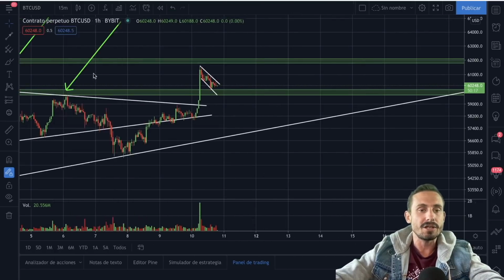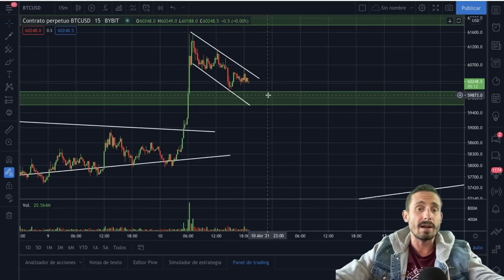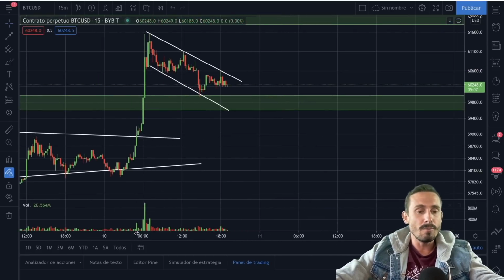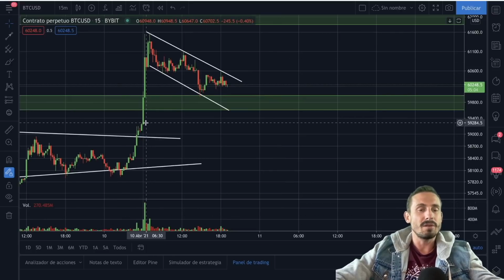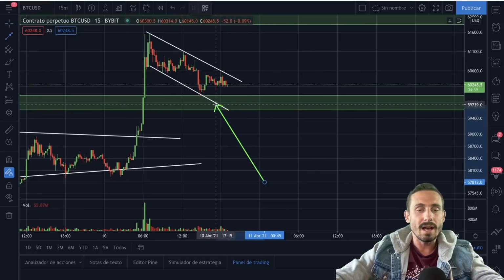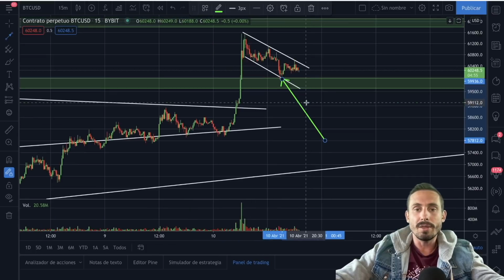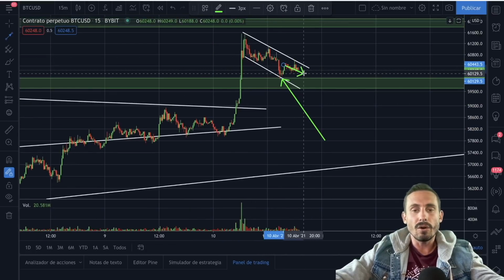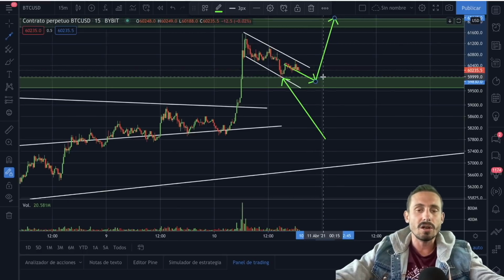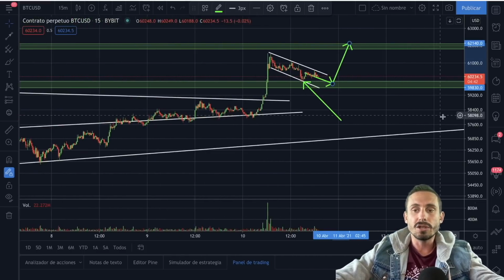Let's go to the 15-minute chart, and here we can see that we are forming like a bull pennant, like a bull flag. So supposedly we should continue to the upside, and look how much volume there was in this pump. So this breakout is totally valid, and the $60,000 range, which we already had a bounce here, as you can see, should hold nicely. So this could have a consolidation phase for the next few hours, and we should pump again to the upside. The charts say that we are going to continue up, and the $60,000 range should hold nicely.